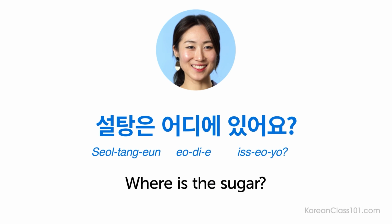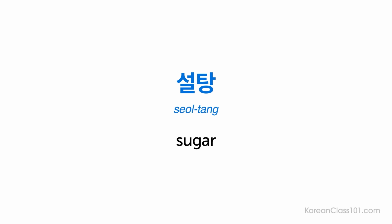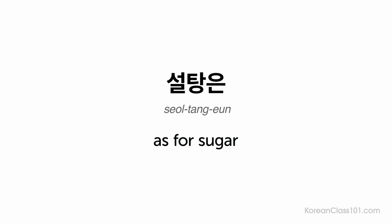설탕은 어디에 있어요? Where is the sugar? First is 설탕, sugar. Next is 은, the topic marking particle. It marks sugar as the topic of the sentence. Think of it like as for, in the expression as for sugar.